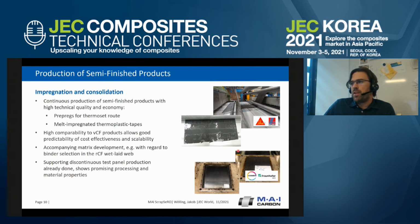And we have Covestro. They cover the thermoplastic route. They have PC material, PC film, and we stack it with dry 100% recycled carbon fiber material. And by the sequence of stacking, we can adjust fiber volume content and the amount of resin and so on. So those are the two routes. Both are in a continuous state.